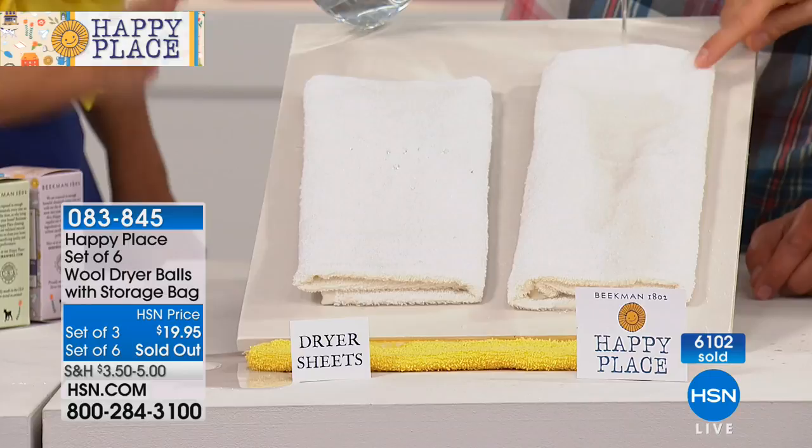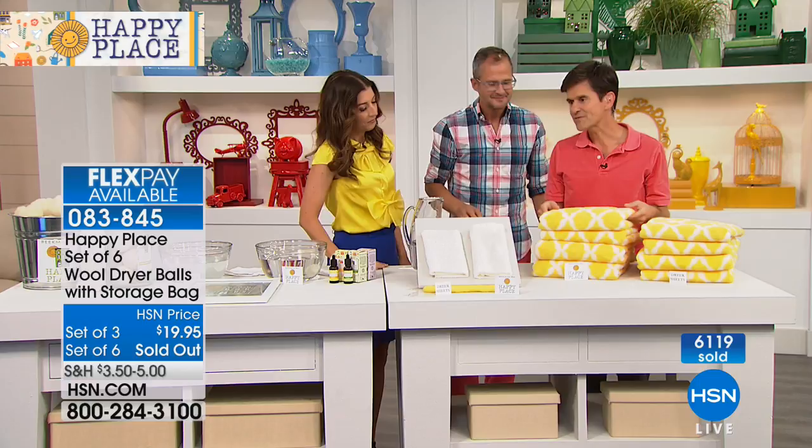So it's not your towels. It's those darn dryer sheets. It's the chemicals. Now, we have to talk about fluff. Okay. All right, because we learned this. Dr. Fluff. Yeah. Look at the difference.